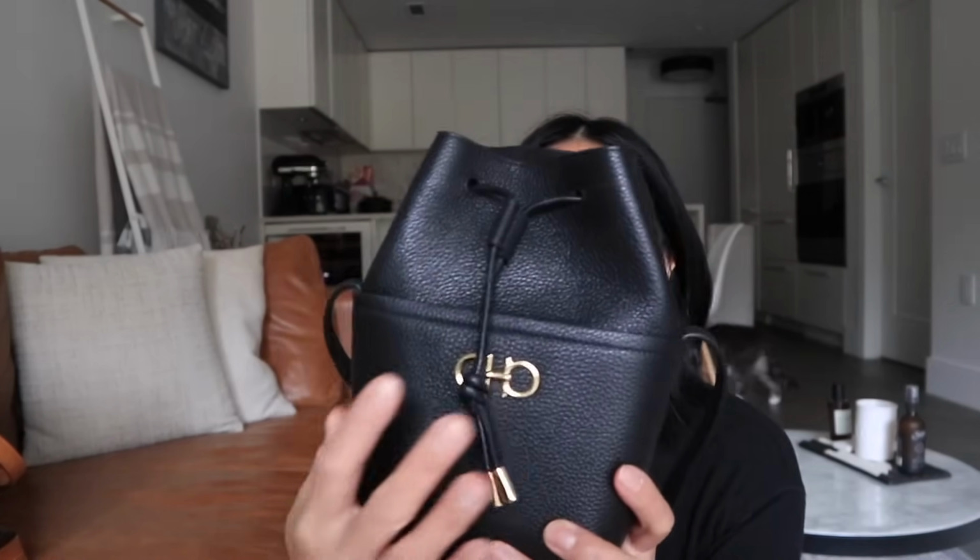Moving on to Ferragamo, I have this one here, which I believe is called the Mini Gancini. It's so cute. It's just a tiny little bucket bag, but again, holds all your essentials. I think this one was under $1,000 Canadian when I bought it. It does have feet too, which is perfect. It is just a cute little piece. The strap is also adjustable. I haven't worn this one as much. Honestly, I kind of forgot that I have it, but now that I take it out, I love it. It's really cute, very minimalist, very simple design.